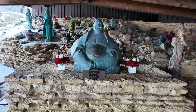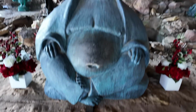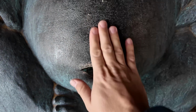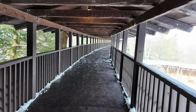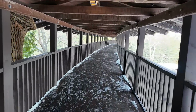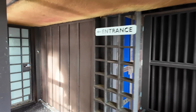Even Hotai is getting in the holiday spirit. And of course, we can rub his belly for good luck. Ramp here is nice and salted so we don't slip. And now we head into the house itself.